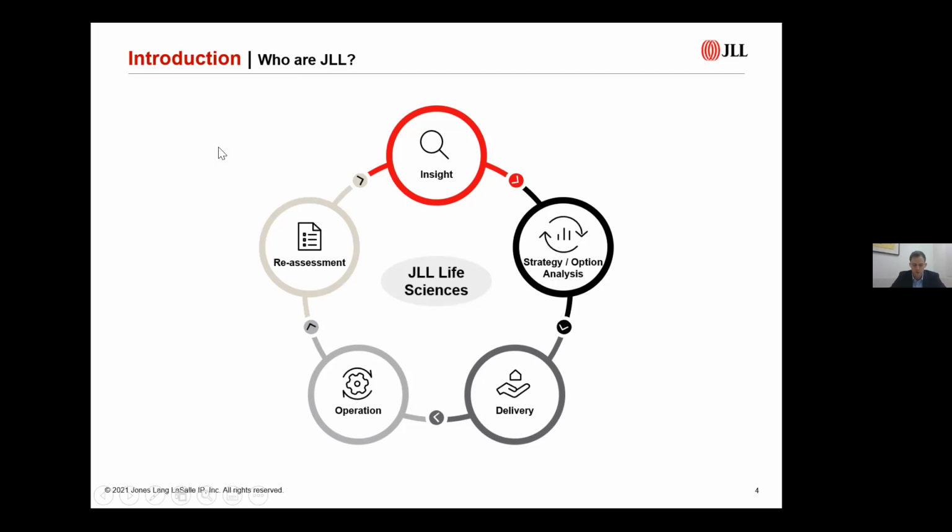So last one for me, just in terms of service, and then I promise we'll get stuck into the detail of the presentation. But this is really to show you that there is a full property life cycle that we think about when we're advising clients in this space.